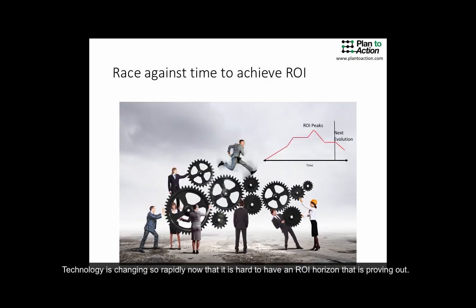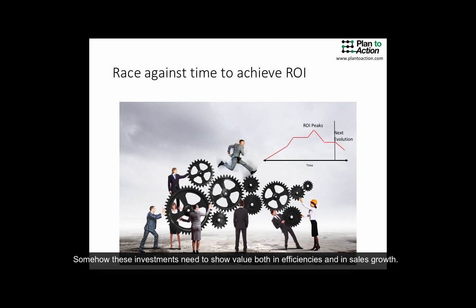Technology is changing so rapidly now that it is hard to have an ROI horizon that is proving out. The pressure to deliver technology faster is creating friction with the complexity that exists in the solutions. And keeping up the technology investment is now a cost of entry into the market because consumer expectations are elevated. Somehow, these investments need to show value both in efficiencies and in sales growth.